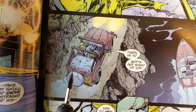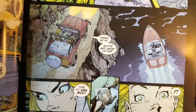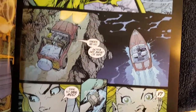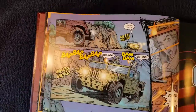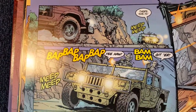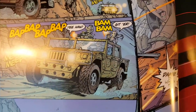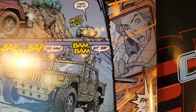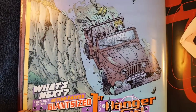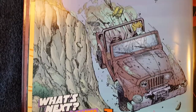Great down shot of Abby, speeding away down this thing. He's on the speedboat. I mean, she's basically chasing him. Time to haul ass. She does it, and then it's like, uh-oh. And then around the corner, now we've got another vehicle coming into the scene. The guys, they're after her too, which is interesting. And then she goes off the cliff. And I mean, talk about a great teaser for a book. If you read this, you're definitely buying the next first issue.